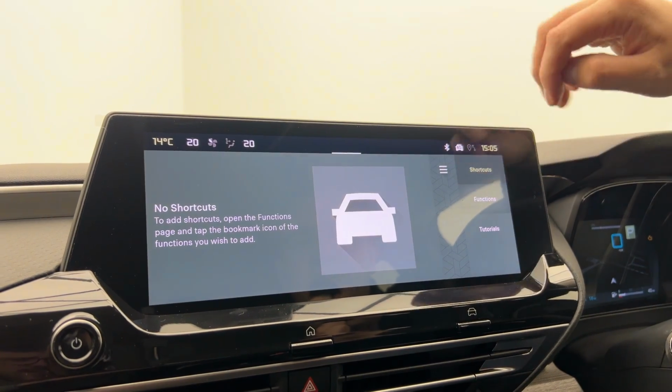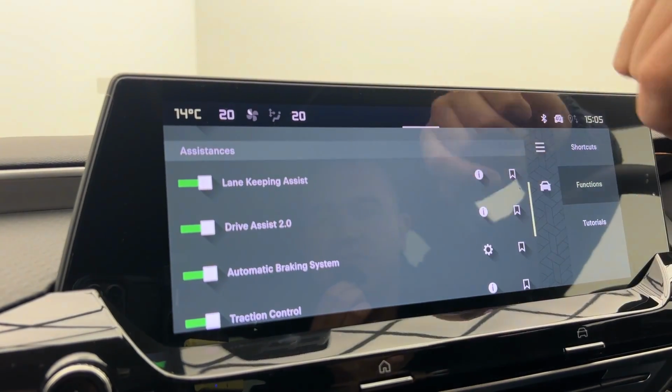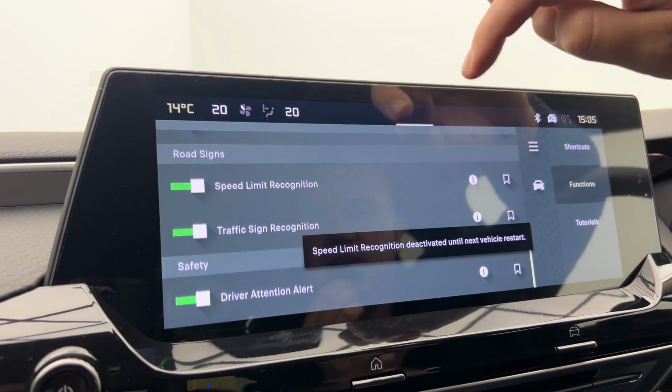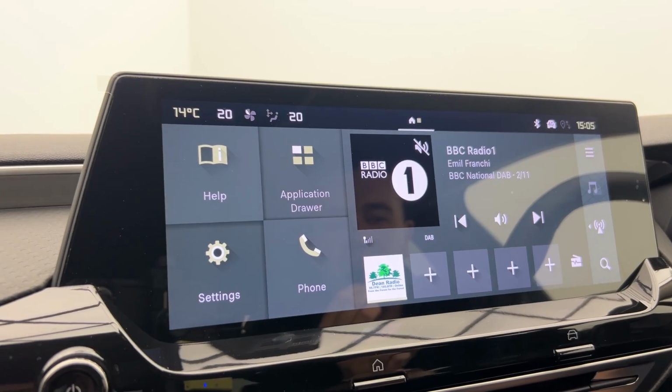Now you're able to change things like your ADAS systems. It is worth mentioning that this car does have Driving Assist 2.0, and we can easily turn on and off things, say for example like speed limit recognition, traffic light, etc. It's quite nice just to have that there in a couple of buttons.